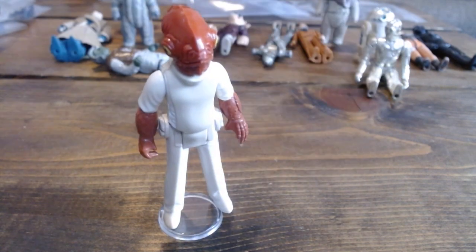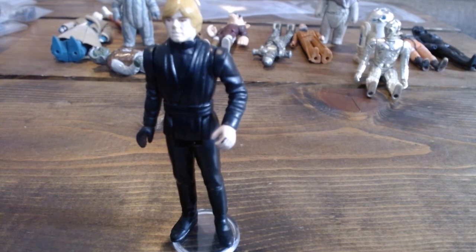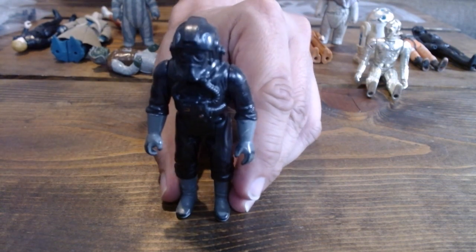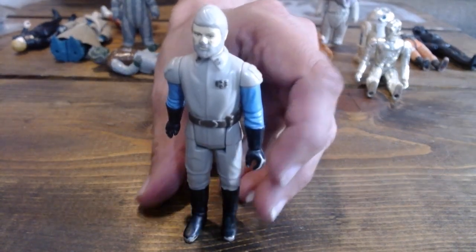Admiral Akbar. Absolutely love this character. So great. Luke Skywalker. He's missing his cape. He's missing his saber. He's missing his gun. And his nose looks kind of worn down. Here is my original TIE Fighter. General Nadine. He does not have his scepter.